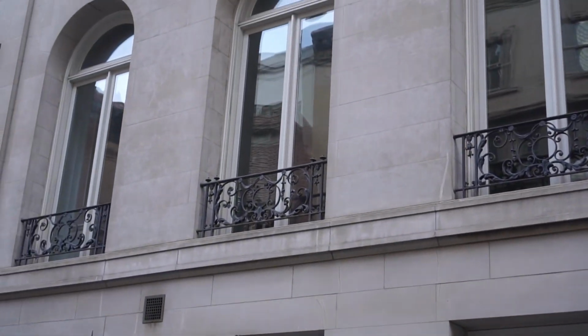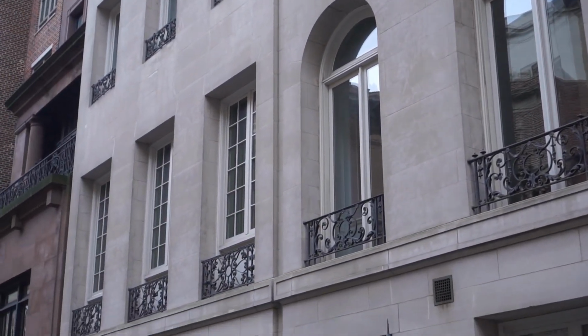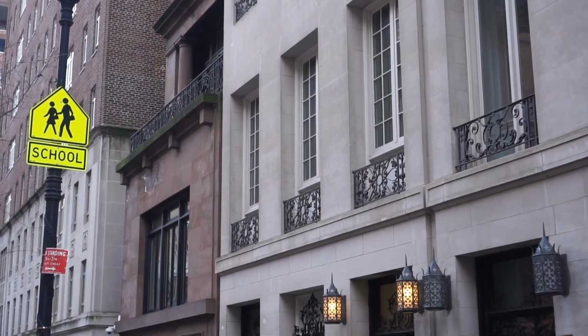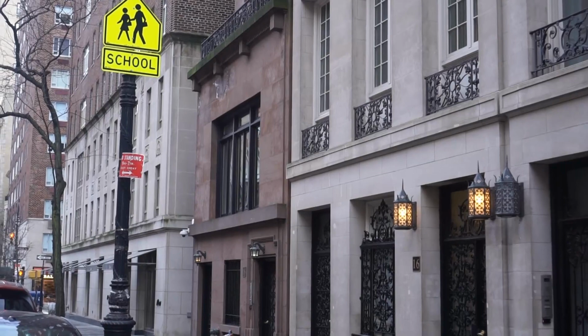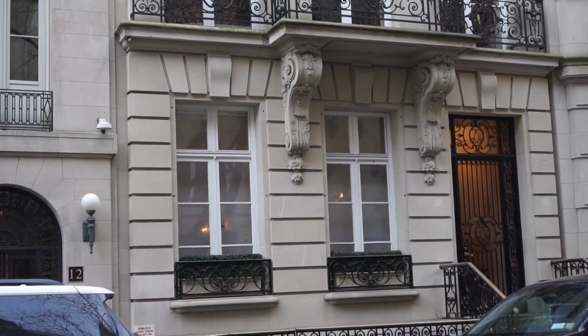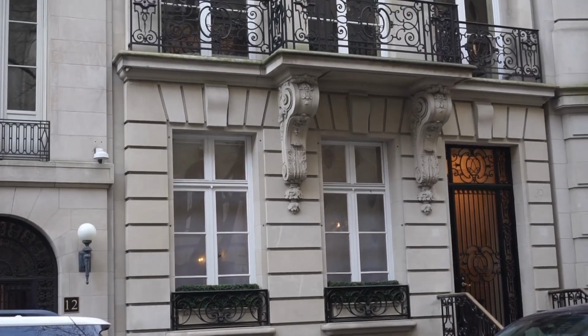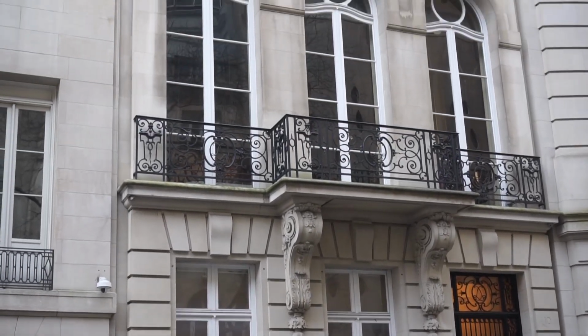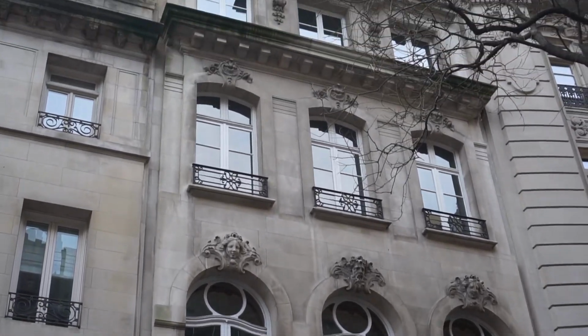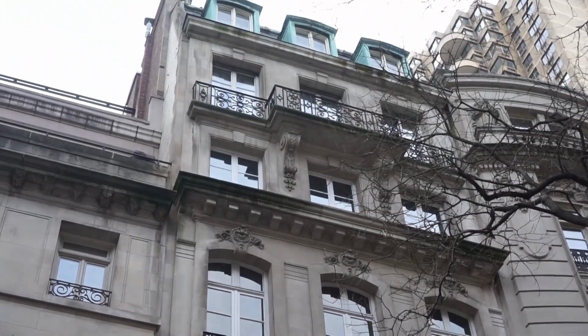How beautiful this is. Just seeing all the architecture around here, all the one-of-a-kind buildings that are around here too. Now here's another view of the south side of East 62nd Street. Just showing you some of the ornate buildings that are here. One-of-a-kind buildings that you'd never see anywhere else.